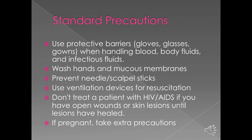These are just some standard precautions that one should take when working with patients with HIV. Use protective barriers, gloves, glasses, gowns when handling blood, body fluids, and infectious fluids. This is mostly seen in the inpatient setting because a lot of them are on so many medications they can't control themselves. But also, we need to wash our hands, not only for our sake, but for the patient's sake too, because we don't know what we're bringing in.